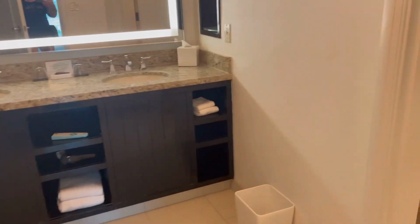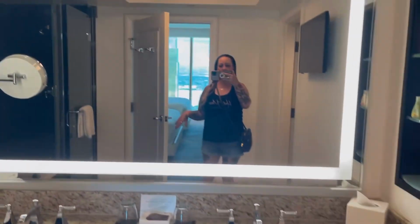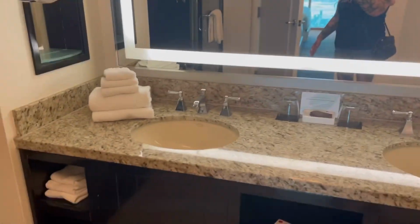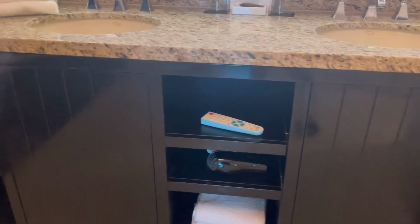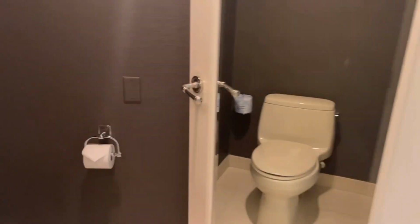And into the very nice big bathroom, very big mirror area. His and her sinks. Remote for this TV. Hair dryer. Very, very big tub. I will utilize that tonight. Your shower, of course. And another restroom area, and a very big full-length mirror.